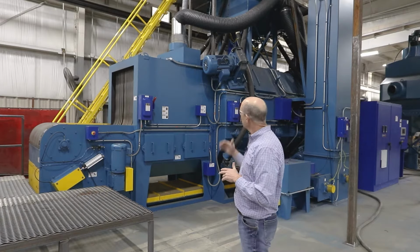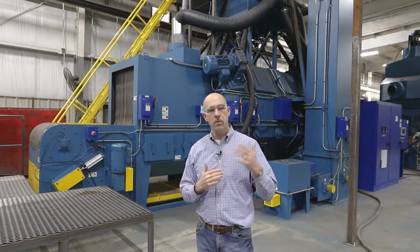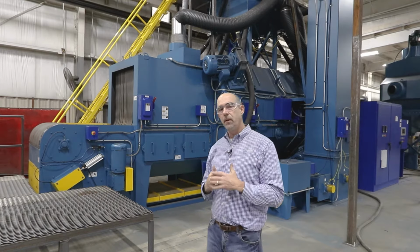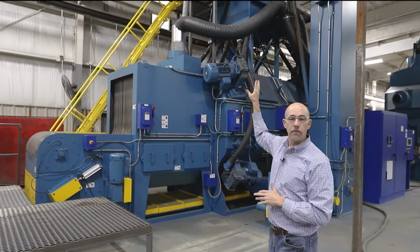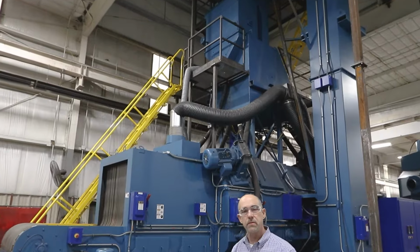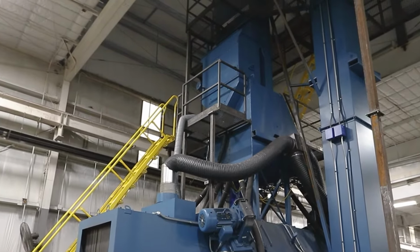The important thing about this unit is it's oversized from an abrasive consumption perspective, and it's also oversized to handle sand. If you can pan up a little bit to see, there's a rotary scalp drum up there for removing flash and large pieces of sand, the thing in the abrasive system that we don't want to run back through that's large.